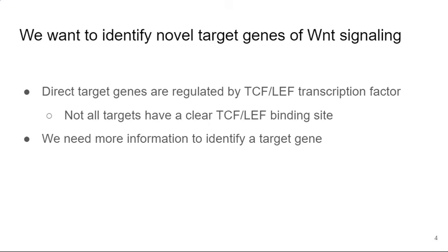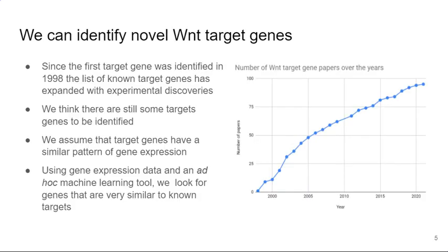Genes that possess a TCF/LEF binding site in their promoters are called direct target genes. Some of the binding sites are not functional, so we need more information to identify a target gene. The first target gene was discovered in 1998 after the emergence of the key Wnt signaling components, and the number of target genes grew over time, and we think that there still might be target genes that are yet to be found.